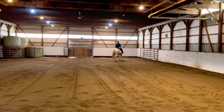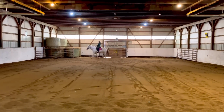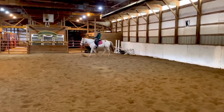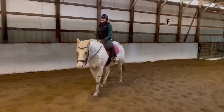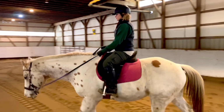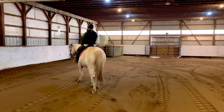Now what I do with him is of course just walk him on the rail at the walk, and then I go to each corner and do a small circle. So I end up doing this 2 times around, and then I'll switch directions, walk him 2 laps, and then do a small circle in each corner. And this really gets some flexion and some bending in his neck, and also allows his SI area to stretch out too. It's just a really good warm-up exercise, and it's going to strengthen his hind.